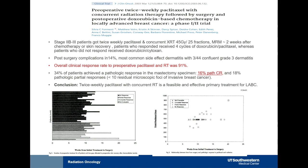It's a phase 1-2 trial. The dose of radiation was 45 gray in 25 fractions, and the modified radical mastectomy was about 2 weeks after chemotherapy or skin recovery after the concurrent chemoradiation. The post-surgical complication rate in this trial was 14%, with the most common side effect being dermatitis, and 3 out of the 44 patients had a confluent grade 3 dermatitis. The overall clinical response rate to this paclitaxel preoperative radiation therapy was 91%, and the path CR was 16% for a complete response.